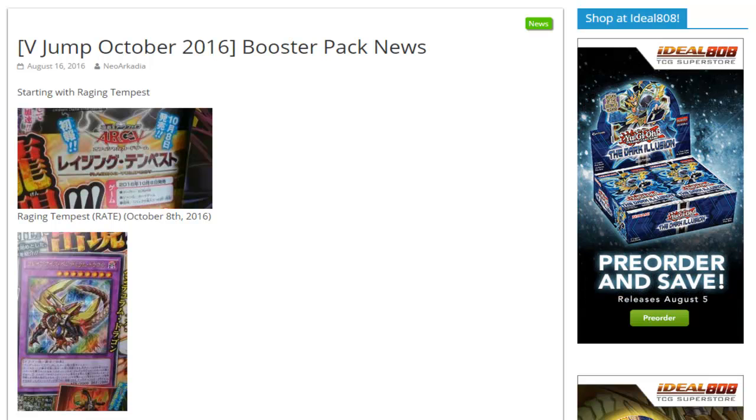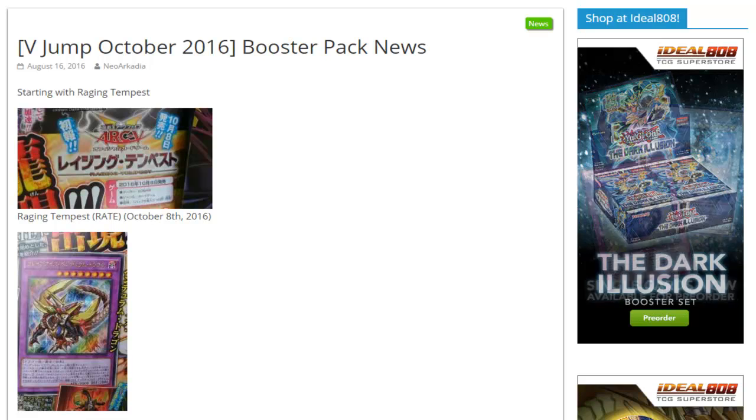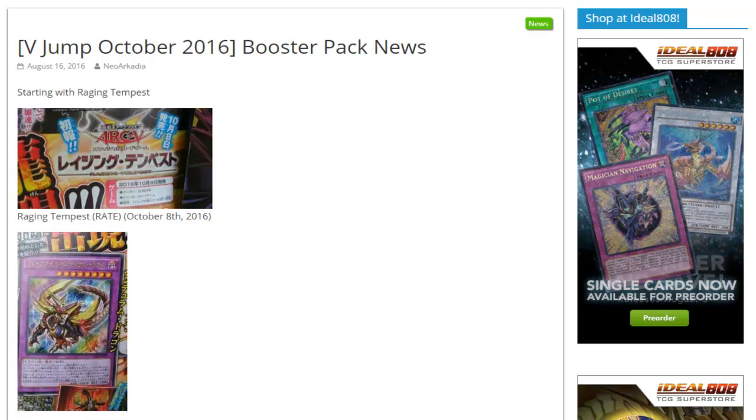So many new cards were revealed. It's time to go over all of them. First off, starting with the Raging Tempest, the set that will be released into the OCG on October 8th.